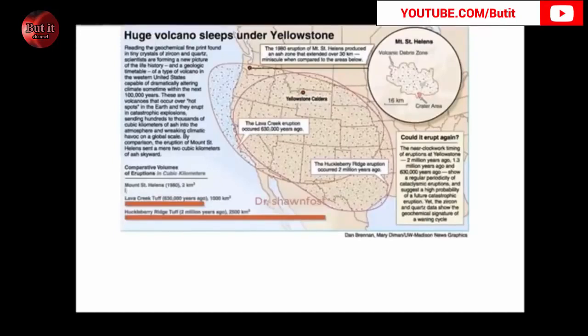So when you've got stories coming out and whistleblowers saying that the powers that be, those shadow agencies, are planning on detonating an explosion around the region where there's mass amounts of lava, the caldera there, it really makes you wonder.